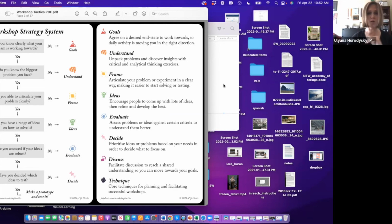And then there's a whole other one on science filmmaking, which I'll talk about in the next section, another book specifically on science filmmaking.